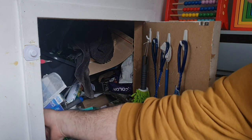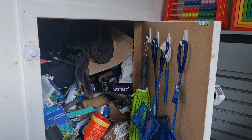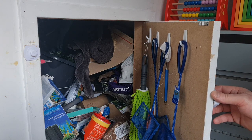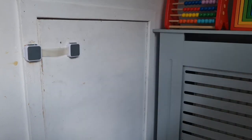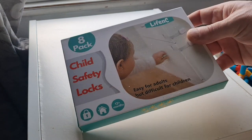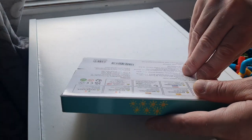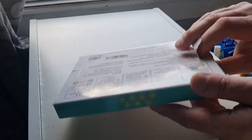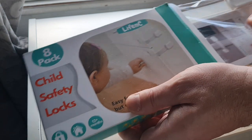It's not just food though we keep, is it? We've got chemicals and other equipment, and for that I've got a wee cupboard under the stairs which is guarded by one of these wonderful child locks. They're just fantastic. They're not particularly expensive, not considering the peace of mind they're going to give you and a safety element, and there's lots of different versions. So I picked this packet up off of Amazon.